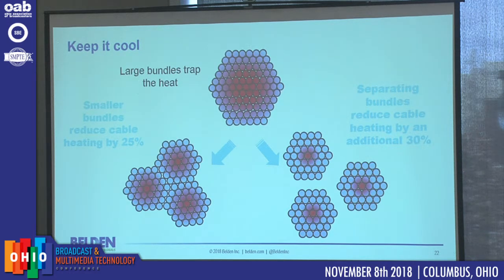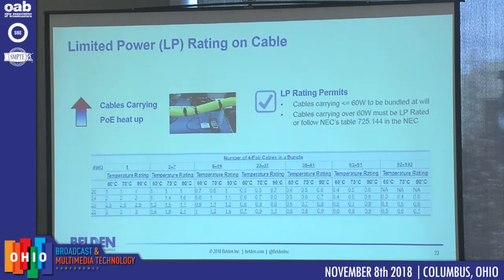So this is kind of an example of what they recommend. Instead of one big bundle, try to minimize it and separate them as much as you can. You could reduce the heating by up to 25% just by splitting that one large bundle into three smaller bundles. And again, reduce your liability and risk of your infrastructure not working at peak times.